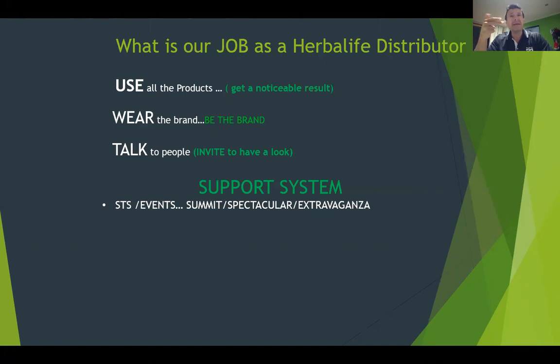Can you make big money just using, wearing, and talking and not using the support system? I'm yet to see anybody make big money doing that, but you could certainly make 10, 15, 20 grand a year, 30 grand a year using, wearing, and talking, no problems at all. Because you could build a major client base of use, wear, talk, and a few members and make your 30 grand, no problems at all. Are you going to get to the global expansion team and millionaires team and president's team? Probably not. So that's a choice you need to make.